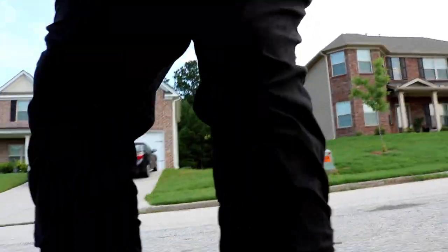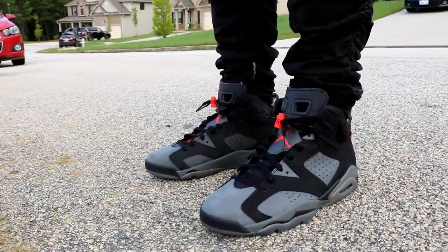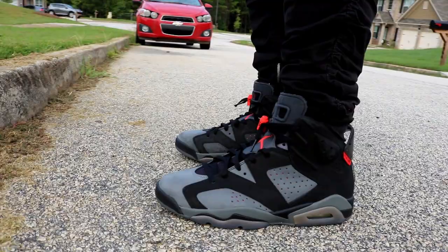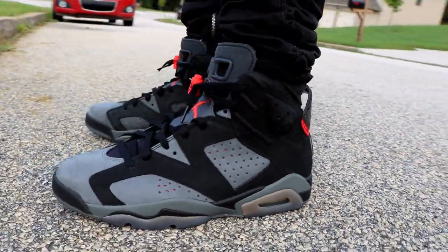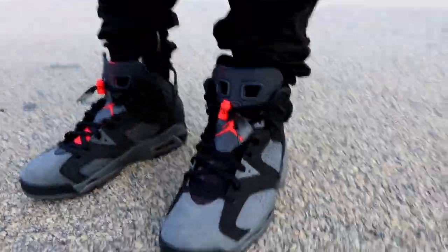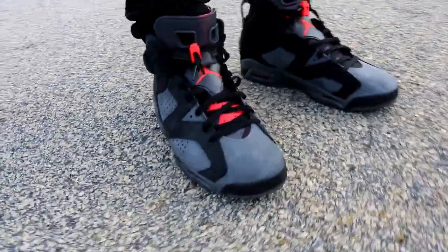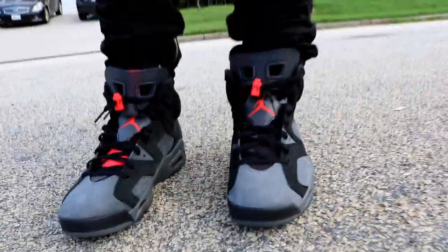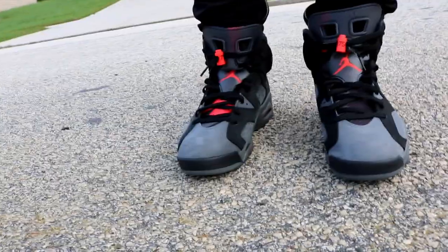So just in case y'all didn't catch the light, let me see if I can. There we go. I'm gonna put the camo pants on too with these, but I just want to make sure y'all get a good look at how that gray and that black hit off of that infrared, man. Let me get a little closer. Those are dope, bro.